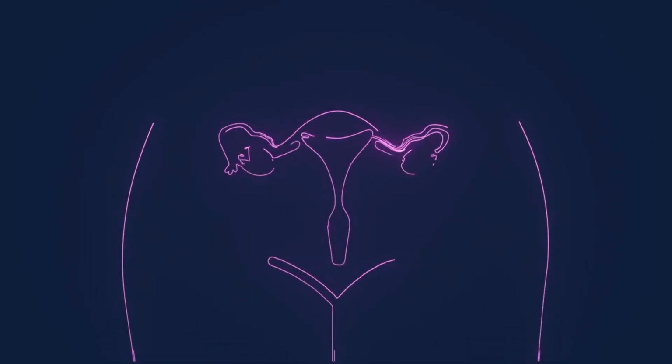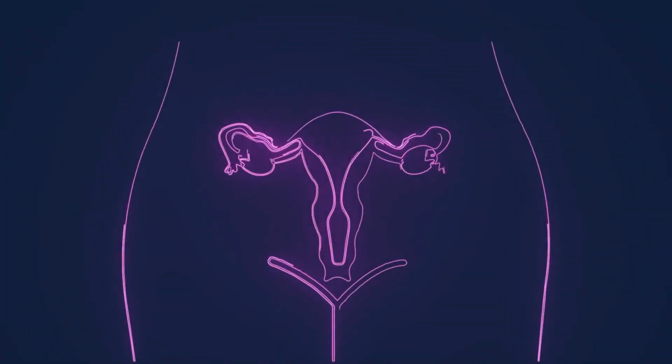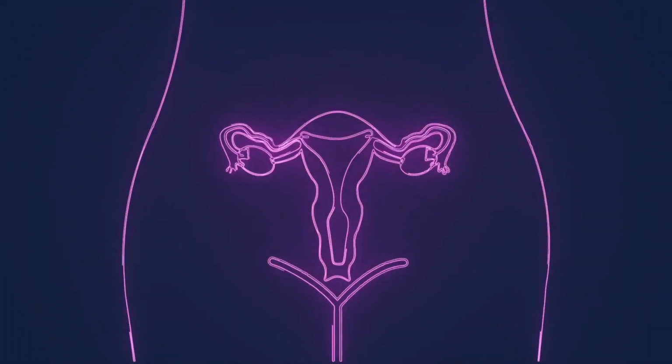Understanding Conn syndrome helps us appreciate the intricate balance of hormones and electrolytes in our bodies. It's a testament to the complexity of endocrine regulation and the importance of maintaining this balance for optimal health.